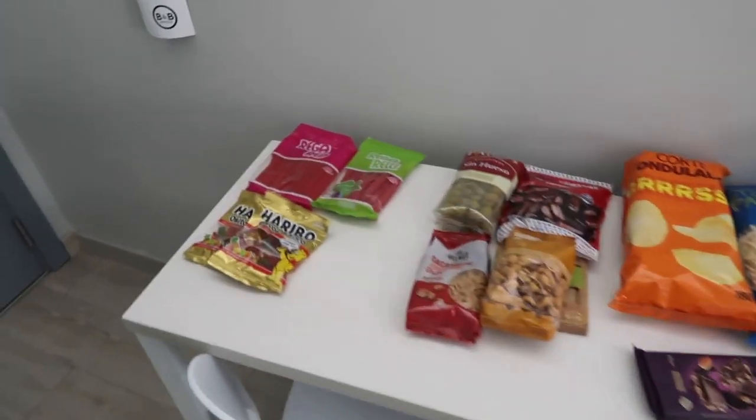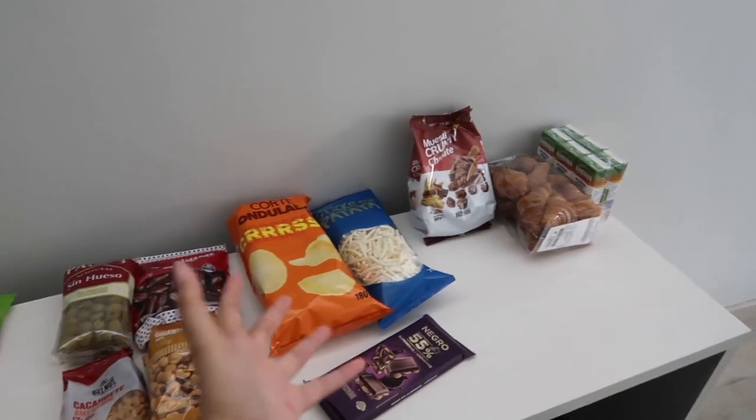Guys, look at this. We just got back to the hotel. This is the layout. How amazing. We are literally just going to make some sandwiches now. And then we're going to head off to the track.